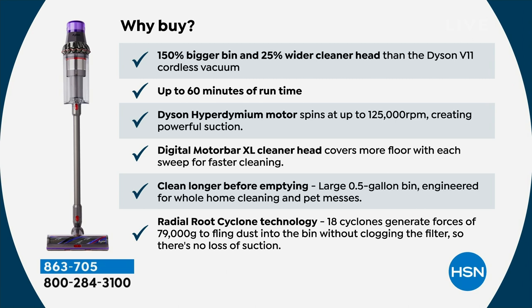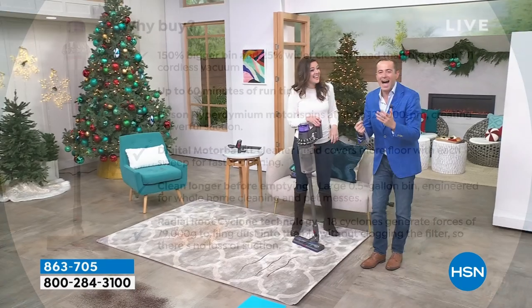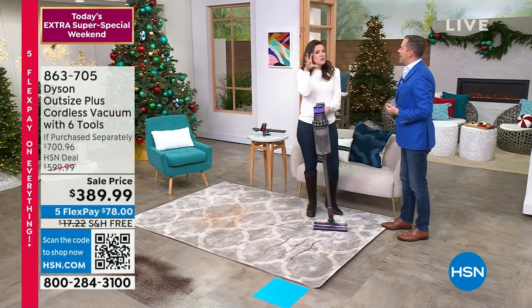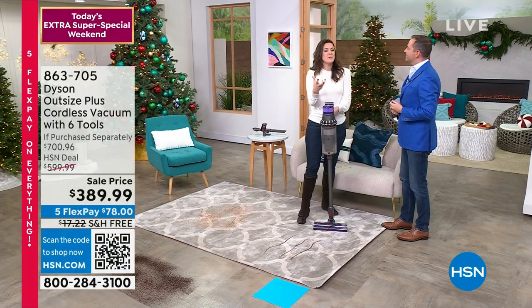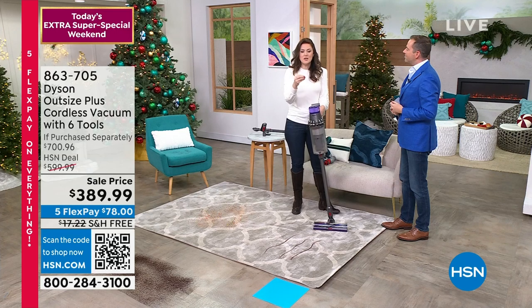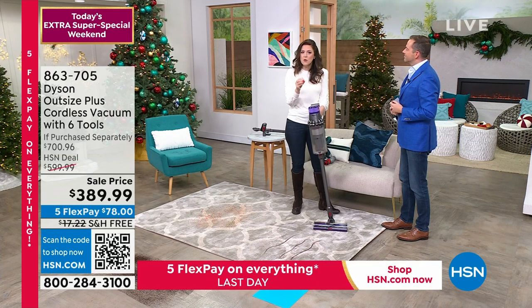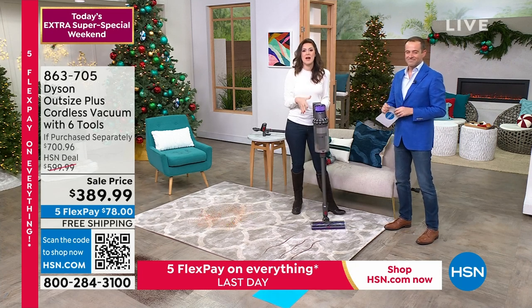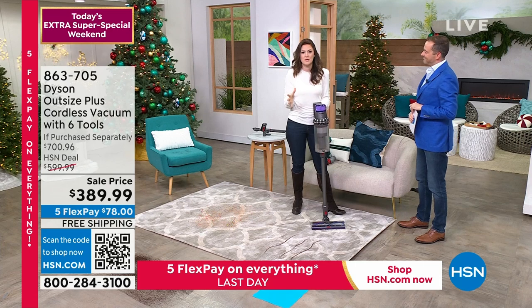You've got obviously the hyperdymium, I can't even say that, Gemma, what is this? Hyperdymium motor. Yeah, it sounds like you made that up. Dyson did. It's like they reinvent the wheel again and again. So what does that actually mean? It means that Dyson's patented motors are smaller, faster and more powerful. Well, they have to be, don't they? Especially if we're putting it into a cord-free vacuum that weighs less than 8 pounds, and we're telling you it's a direct replacement for the corded vacuum.